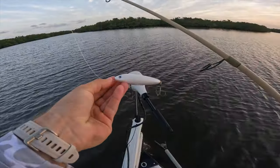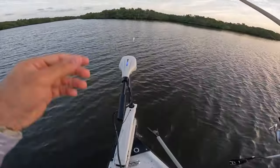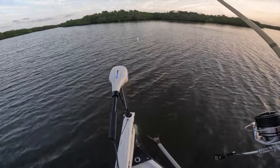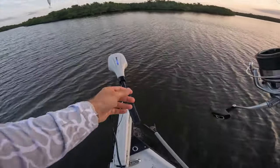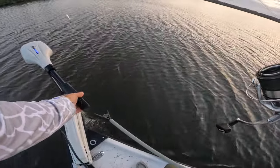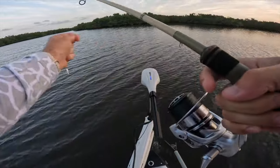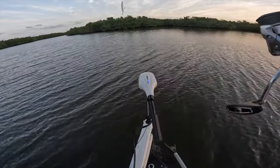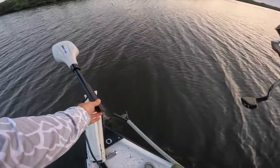So to start off, we're gonna be throwing a 3-inch Skitter Walk, 4000 Stradic. These have gotta be my favorite topwaters. I don't really like throwing any topwaters over 4 inches max, because with a 3-inch topwater, I feel like the little redfish and all the snook can still eat it. And I like catching fish, so I feel like this is just the perfect profile. It has really good action, but we'll see if it gets it done today.